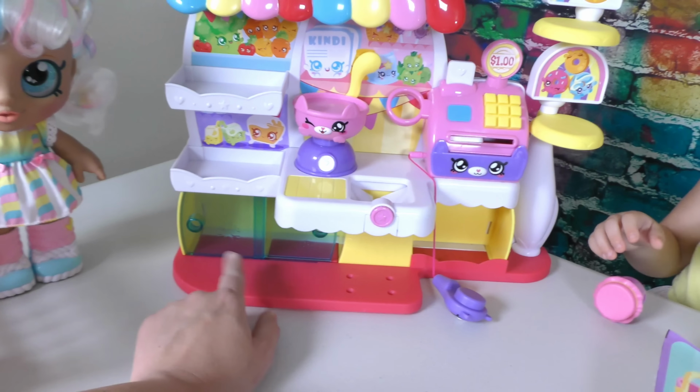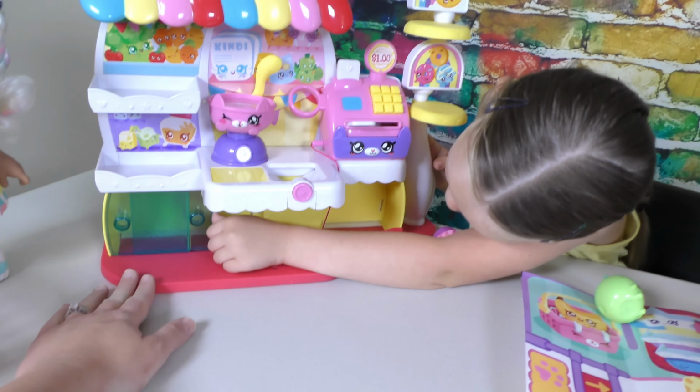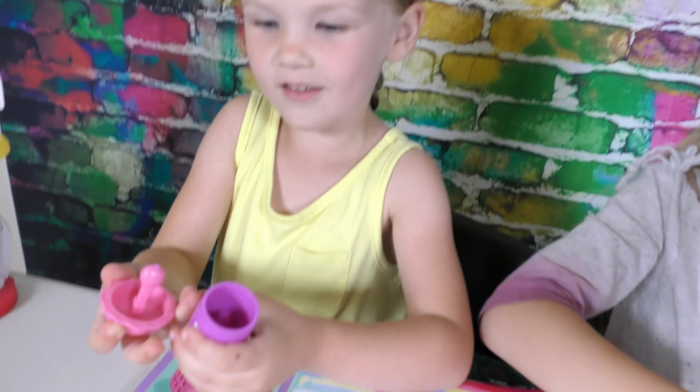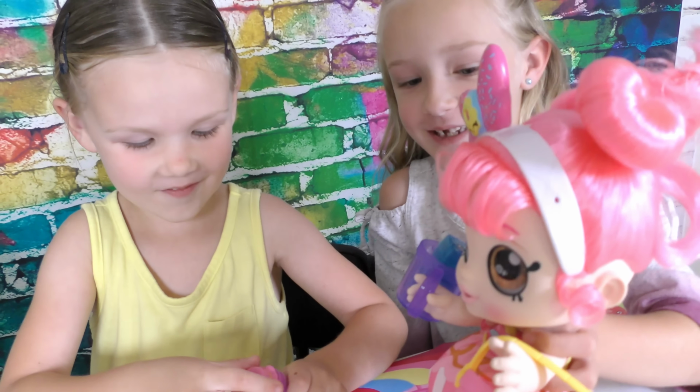Oh, my goodness. Do these cabinets open up down here? Let me see. Whoa. Oh, they do. You could store your food in there. Guys, I just noticed something. Check this out. Oh, you can take the lid off the jam. Hey, that's cool. Way cool.